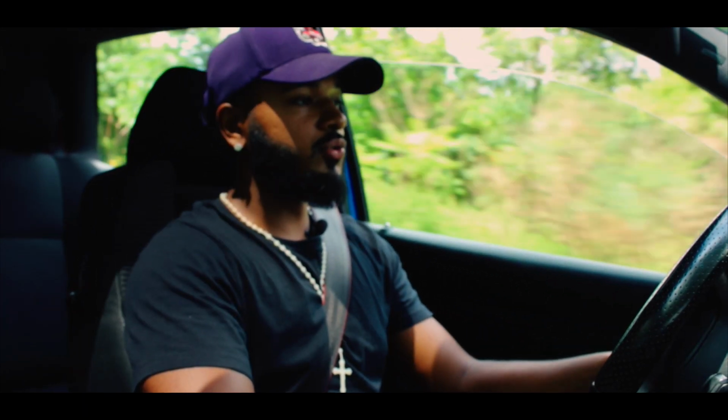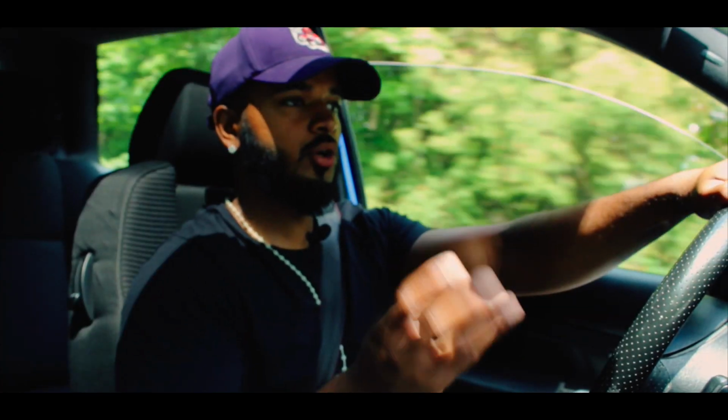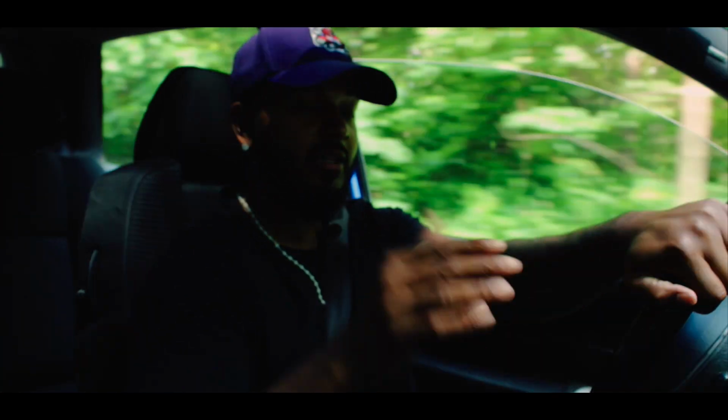Once again, I don't want to go too hard because it doesn't have an LSD. And the cool thing about the 20th anniversary edition, the ones that were made in Canada, on the center console there's actually a part where it shows 20th anniversary edition GTI, and this one does show that.